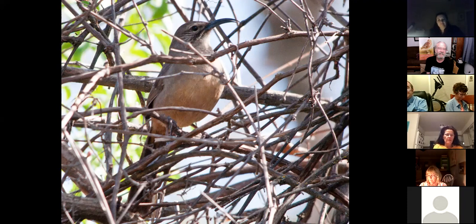The other place that I've seen a California thrasher is at the Battle Creek wildlife area, because apparently they nest in the parking lot, right around the parking lot somewhere, because we saw them carrying nesting material in that parking lot there one day. Next slide.